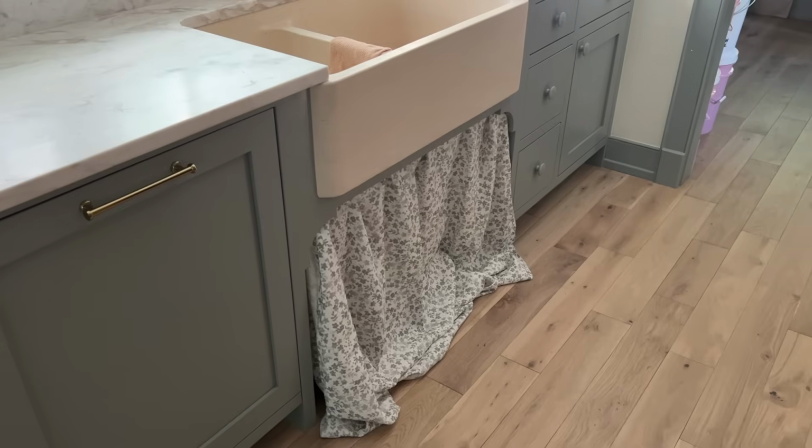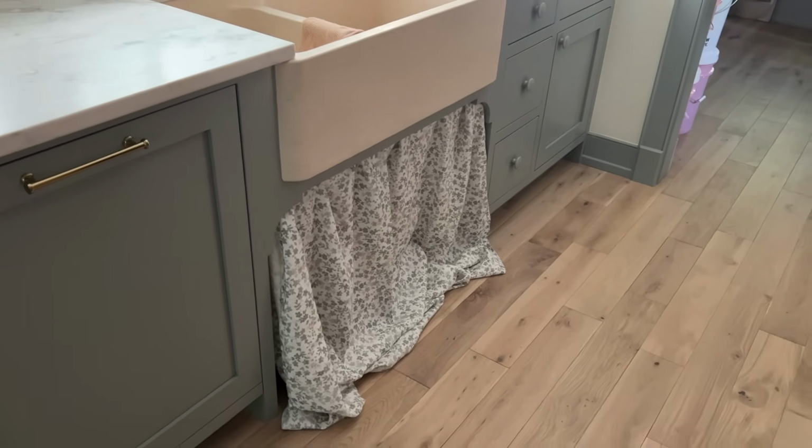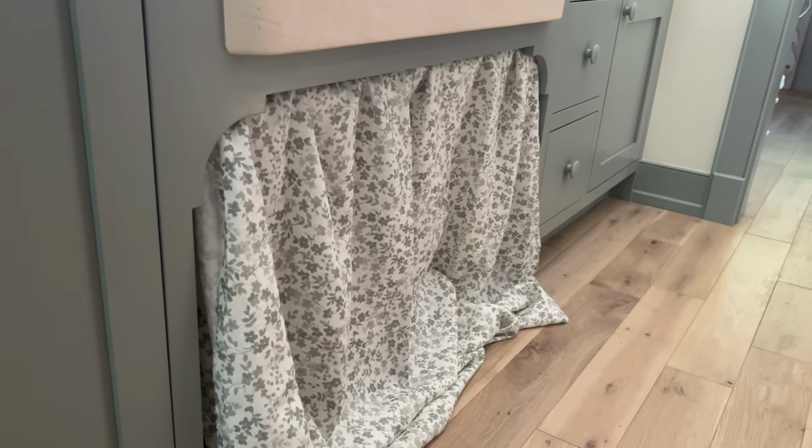What's fun is I can swap out this curtain at any time, so it's not like a permanent fixture I need to be super decisive on, but I need to know right now which direction I'm going before I get the sewing machine out. So let me show you the other plan. Now this is just a piece of fabric, but I can easily sew it up, but you'll see it's got these cute little floral prints on it.